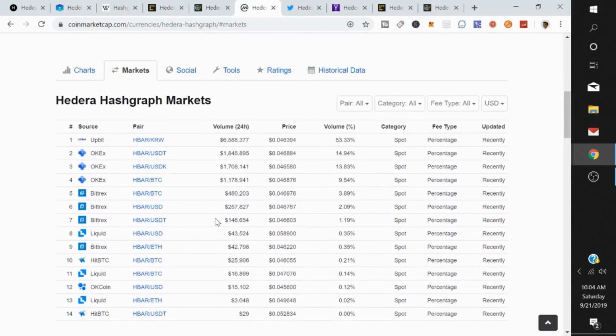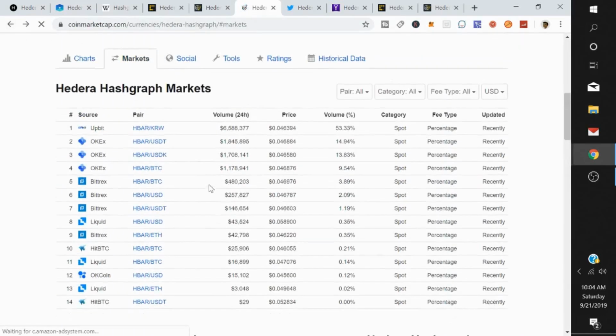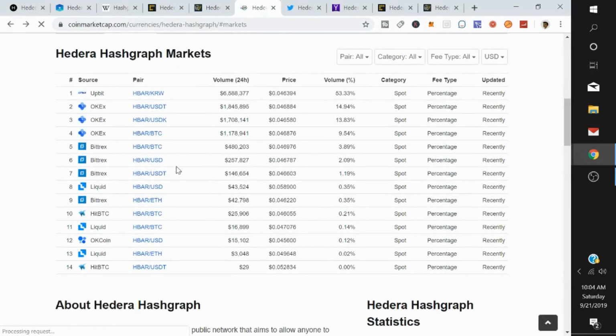The markets right now, you can see Hedera's on Upbit, OKX. Most of the volume is coming from Upbit, then OKX, and then Bittrex. It is on an American exchange. It is on Bittrex. Bittrex has a BTC pairing, a USD pairing and a USDT pairing and an ETH pairing, and then it's also on Hit BTC as well.